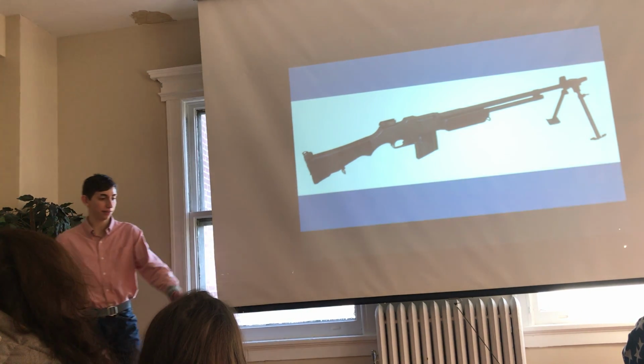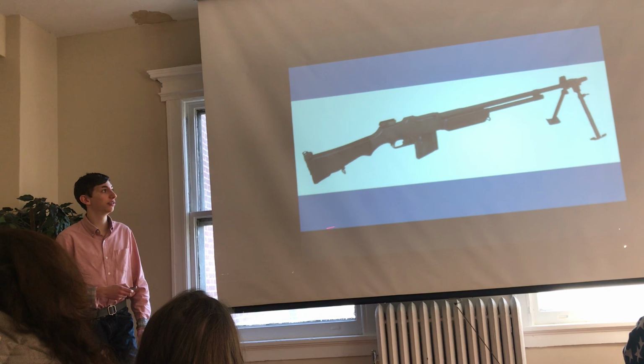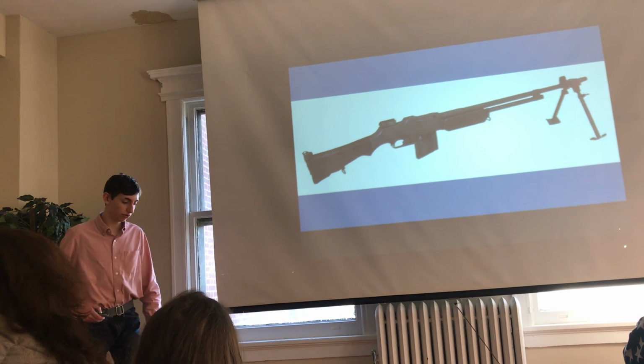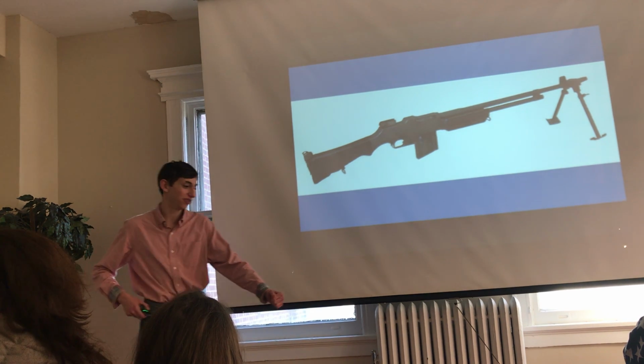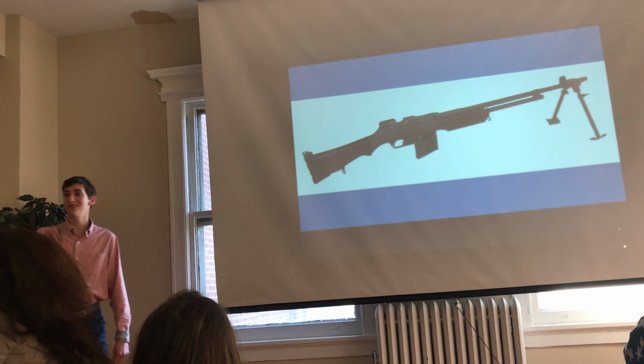If you had your gun like this, it was called walking fire, where the strategy that they built this gun around was that as a soldier was advancing, he would have his gun out like this and just be firing like this as he was moving forward.